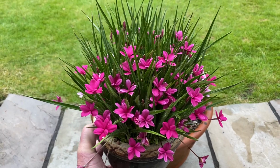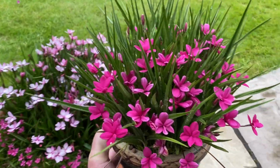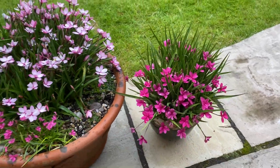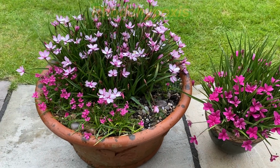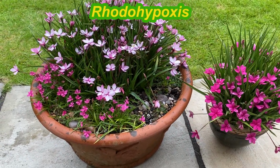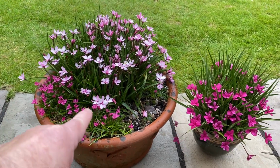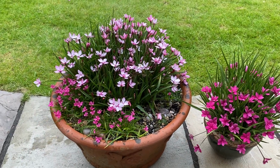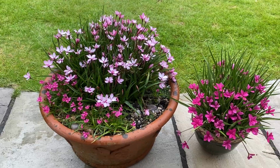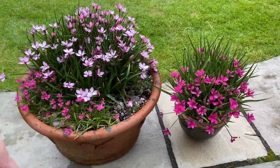Oh, look at these little beauties. These are, let's put that one down. These are Rhodohypoxis. It's a little alpine bulb that we've been growing in pots here in South Wales in the UK for, well, that one must be 10 years or more, and they've been out in all weathers. We've had quite a few degrees of frost, and they've had layers of snow on them, and yet each year they come back fuller and fuller.